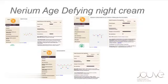So formaldehyde is something that is released from one of the ingredients in Nerium. I personally would not want to put that on my skin. But again, this is just things you can find out there. This is objective information that you can research yourself.